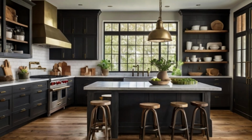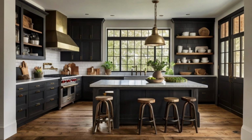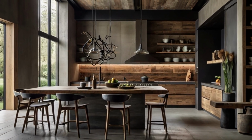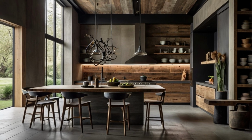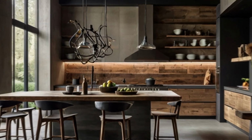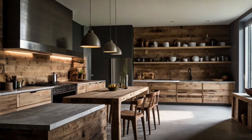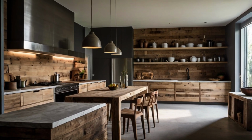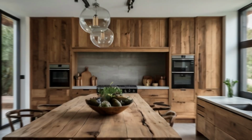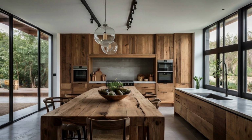Now, you might wonder, why does this style fit so perfectly in kitchens? It's simple. Kitchens are where function meets comfort. The modern aspect of this design ensures that every inch of the kitchen is practical, with sleek cabinets that hide away clutter, smooth countertops that are easy to clean, and a layout that maximizes efficiency. These elements are perfect for today's fast-paced lifestyle, making sure the kitchen works as hard as you do.